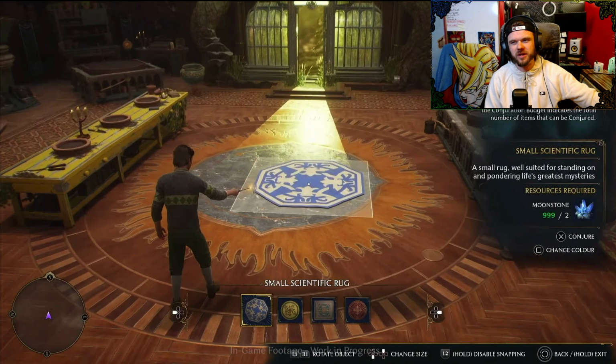They're giving you a budget. I was going to say, it reminds me of all the games where you're able to create your own space. First of all, obviously Fallout came to my head, and then there's the budget. Oh, we hate a budget, but still. Yeah, there's the rug, and it costs moonstone, and you can change the colour of it.